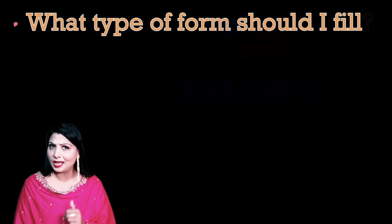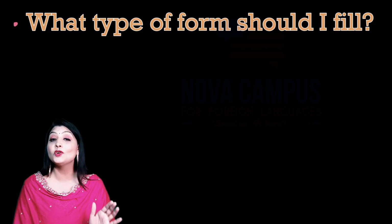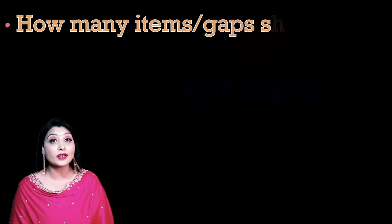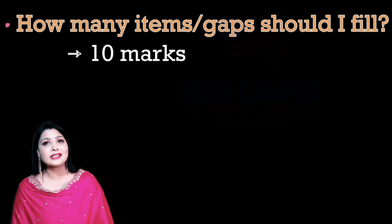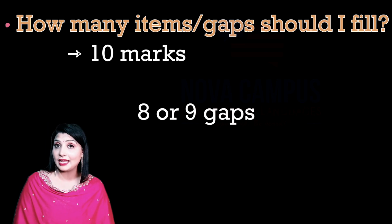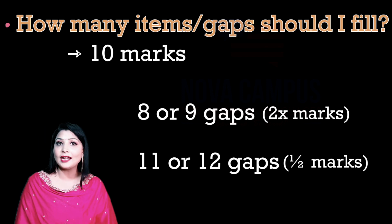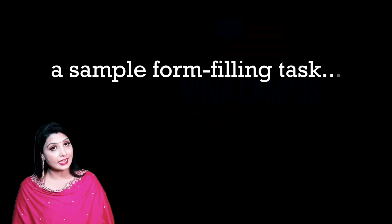Well, what types of forms should I fill? You just need to fill out a very simple form that you usually come across in your actual life, such as a club membership form, joining a library, a short questionnaire, hotel check-in form, etc. How many items or gaps should I fill? As I already mentioned, it's a task for 10 marks, so you can expect around 10 questions in this task. But sometimes the form may contain only 8 or 9 gaps and sometimes even as many as 11 or 12. In such cases, scores are adjusted by giving half marks or double marks so that your writing examiner can score you out of 10.